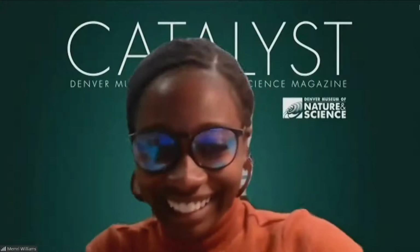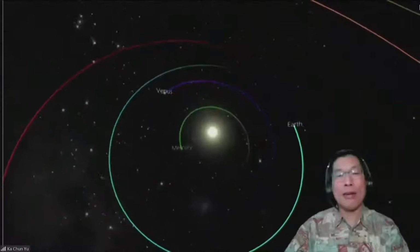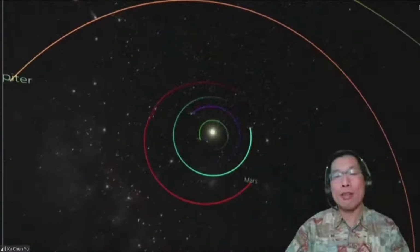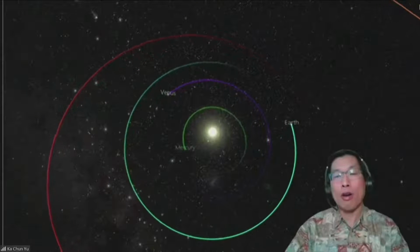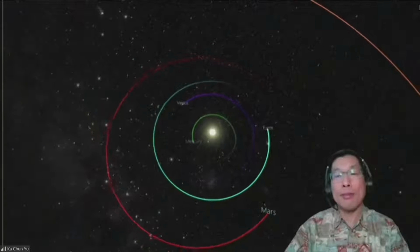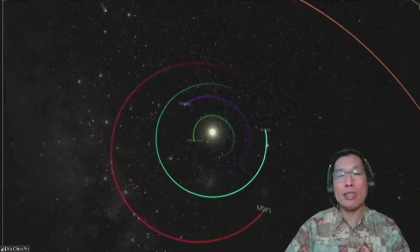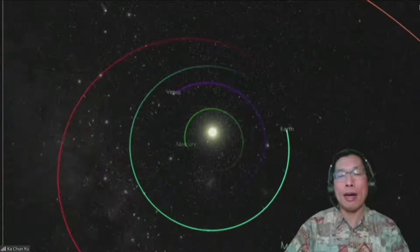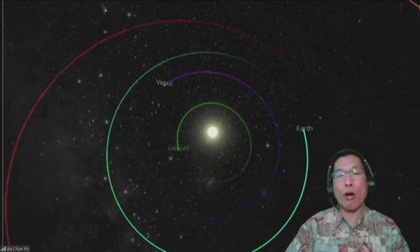All right, so let's look at our solar system again. And you can actually see Mars is further away from the sun. Mars is the red orbit, and Earth is kind of that greenish orbit. And Mars is about 50% further away from the sun than the Earth is. And so Mars does get less energy from the sun, less light and heat. That partly accounts for why Mars is a lot colder. So a warm day on Mars is like Antarctica here on Earth.